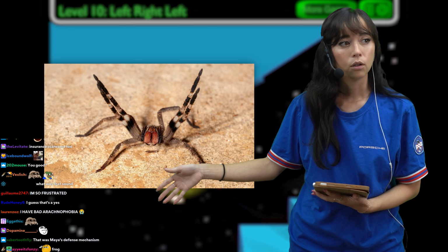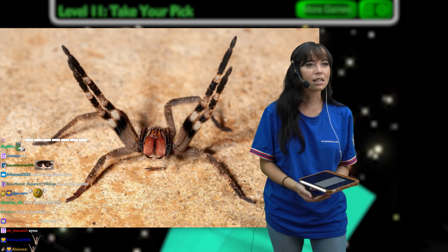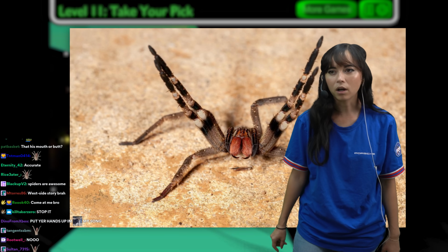This is him really mad. Can we make him really big? This is him when he's really mad. Me walking up to the Brazilian wandering spider. He's like, get away from me. He doesn't like me walking up to him like that.